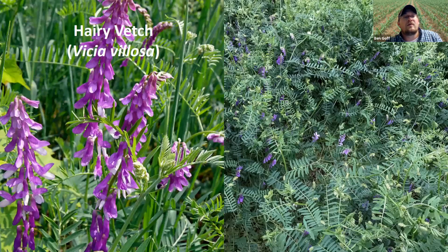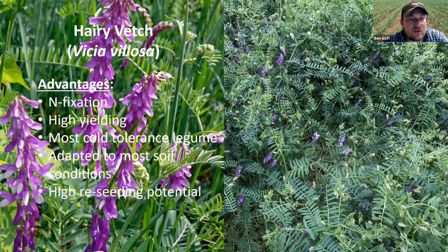Hairy vetch, same thing, nitrogen fixer, can be high yielding. It's probably one of the most cold tolerant legume species. It's adapted just about anywhere in terms of fertility and soil conditions. It will grow anywhere. It has a very high reseeding potential.